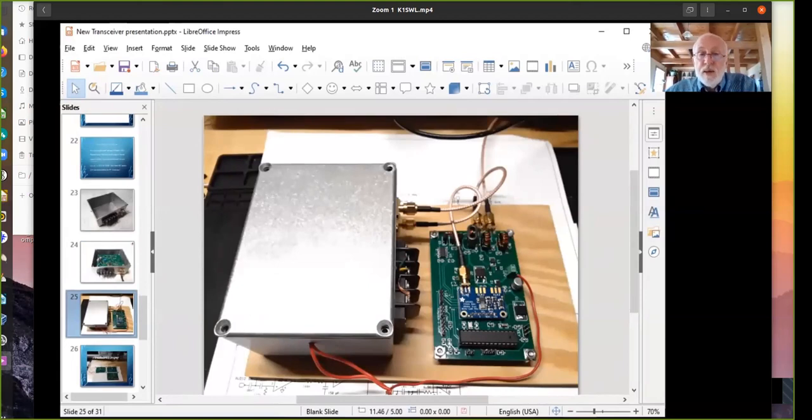At this point, I was able to receive signals, and I was connecting up with the rotary encoder so that I could tune around and listen to it.